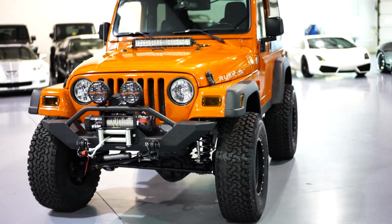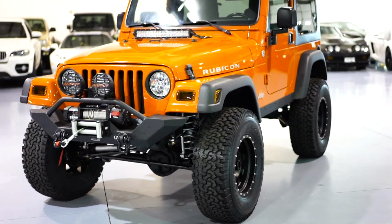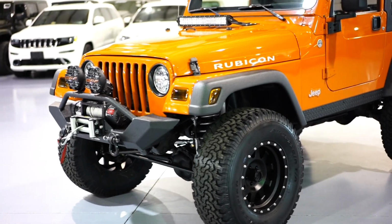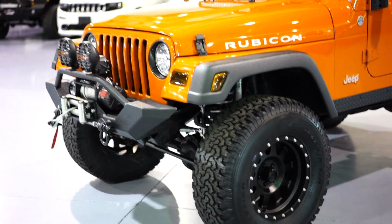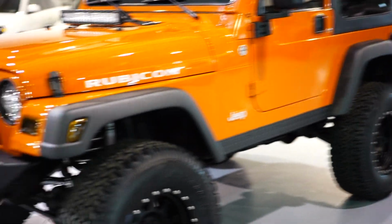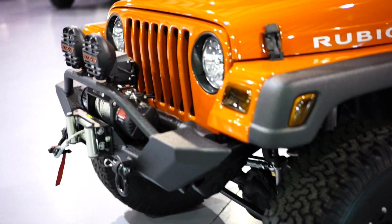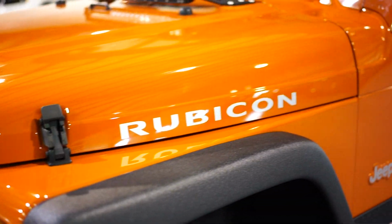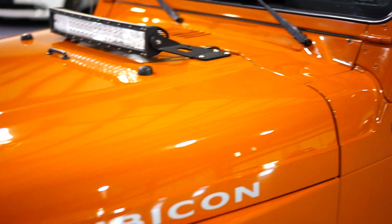With 19,000 miles, the condition is absolutely pristine. All original paint. Beautiful, beautiful condition. Very rare to get this in the orange finish as well. The paint on this thing is just absolutely incredible.